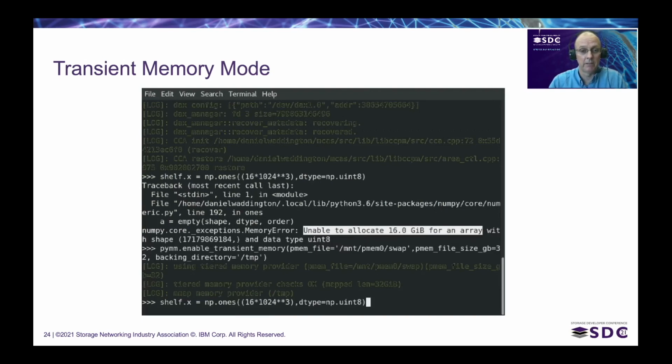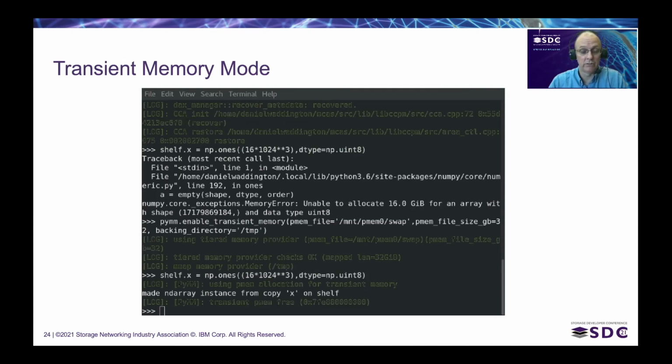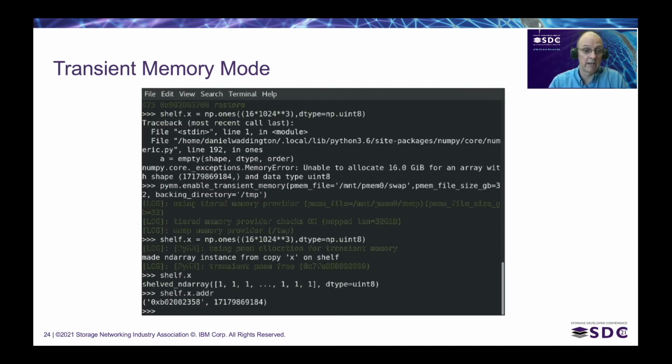We're going to give that a size of 32 gigabytes, and then we're also going to give a backing directory of /tmp. Now you can see I can execute exactly the same instruction. It takes a little while, but you can see now that it's able to get the memory to evaluate the right hand side expression. And so now you can see shelf.x is successfully instantiated on the shelf, and the transient memory has in fact been released.